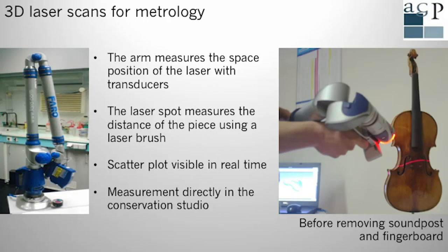So this is not a CT scan, which uses X-rays. It is a laser scan, so you obtain only the outer surface of the object and not the inside. But still, it's an arm that you can bring to the museum, and you don't have to move the instrument to the CT scan. So it's very easy, and it has a very good resolution, and you get it directly on the computer while you acquire. You swipe the laser line on the object, and you collect a 3D surface.